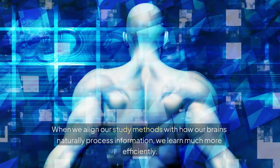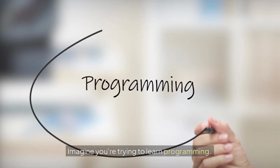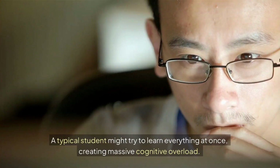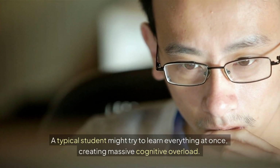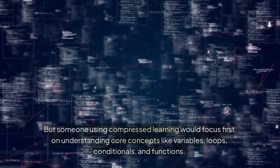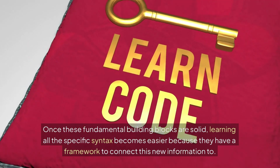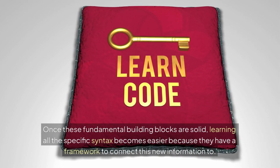Let me break this down with an example. Imagine you're trying to learn programming. There are hundreds of commands, functions, and syntax rules to memorize. A typical student might try to learn everything at once, creating massive cognitive overload. But someone using compressed learning would focus first on understanding core concepts like variables, loops, conditionals, and functions. Once these fundamental building blocks are solid, learning all the specific syntax becomes easier because they have a framework to connect this new information to.